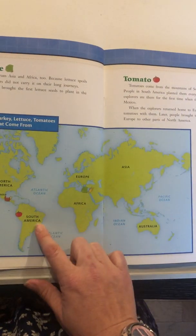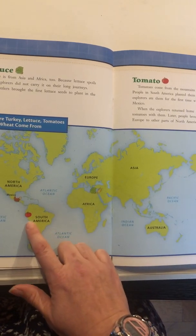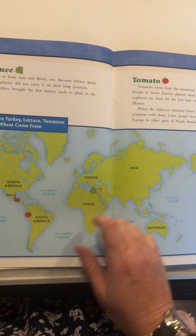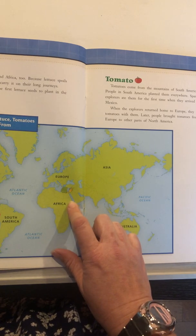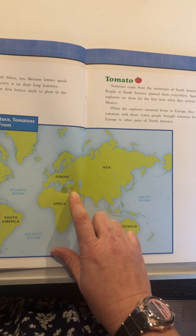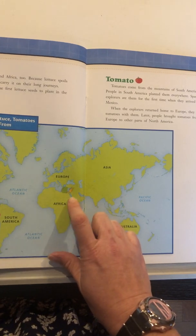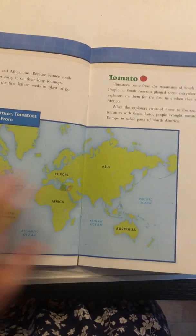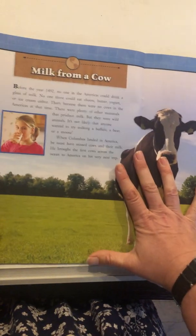And look, we have another map. I see the turkey over here in Mexico or Central America. We've got the tomato down here in South America. We've got the lettuce here, looks like in Saudi Arabia or in that area. And then we have the wheat. Looks like that's just right over there in the Middle East. Very interesting. It's actually a lot more interesting than you thought it was going to be, huh?